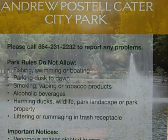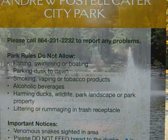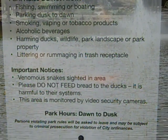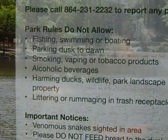It says, please call 864-231-2232 to report any problems. Well, everybody, let me go ahead and get close to you and see the roads here.